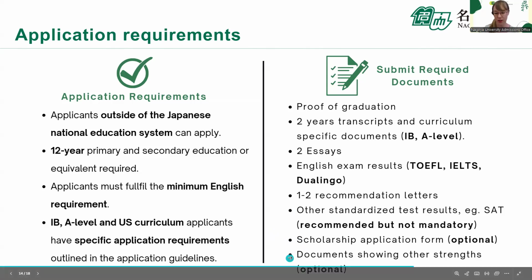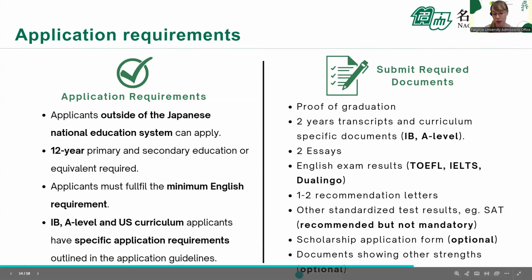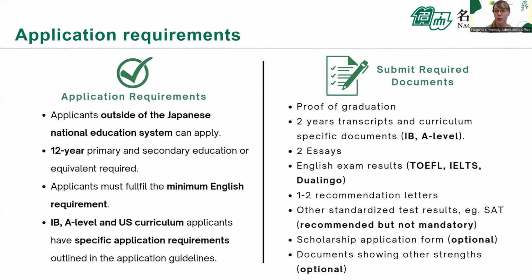And then finally, some of you were asking, what about extracurricular activities? Will that make my application stronger? And the answer is absolutely. We really recommend you to submit documents showing other strengths. That is optional, but especially if you have done any program-related activities, then that will be helpful.